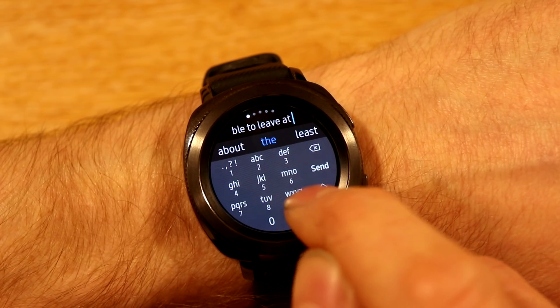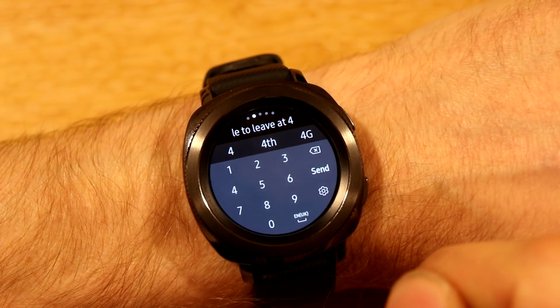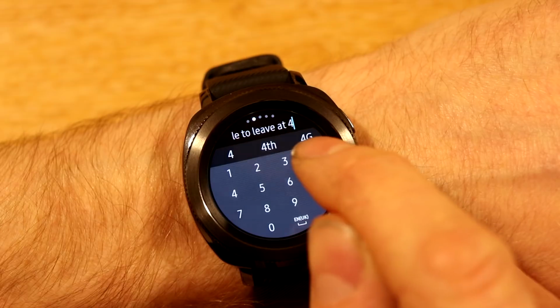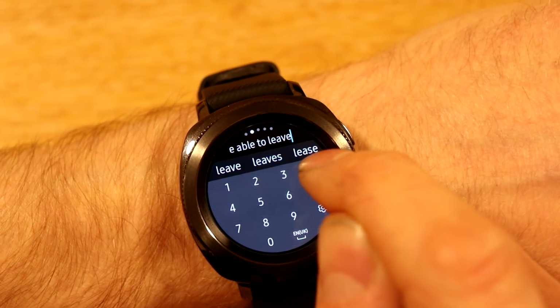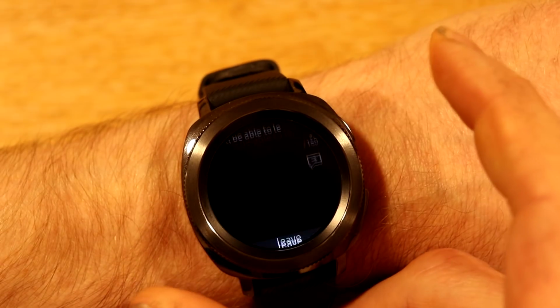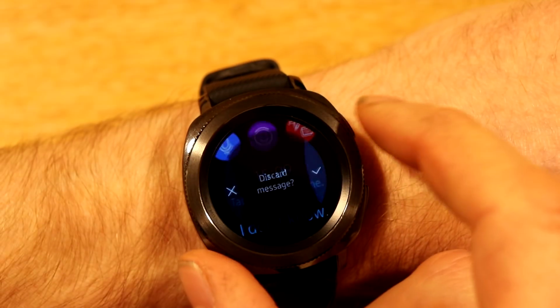And then scroll over to get the time, 4. And there you go, and you can hit send there. In this case I'm just going to hit the delete, and that brings me back. I can hit back and discard the message there.